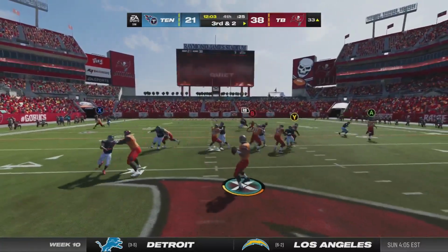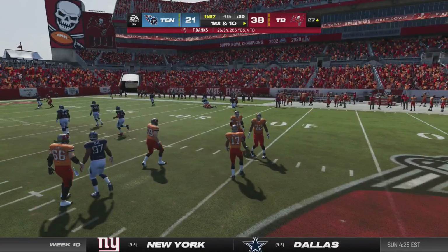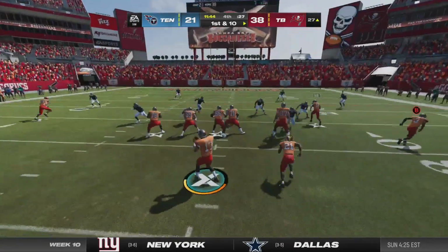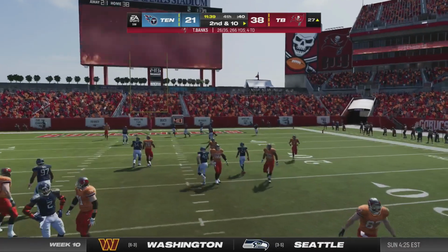On third and 2, Banks. Throwing the out route and complete. It's Vaughn. And he is going to have the Buccaneers first down. They needed 3. He doubled that. He got 6. Operating from the gun, Banks. And that's going to be incomplete.